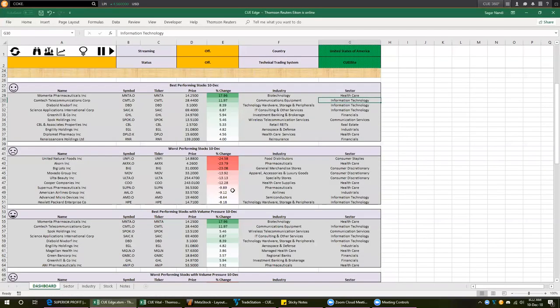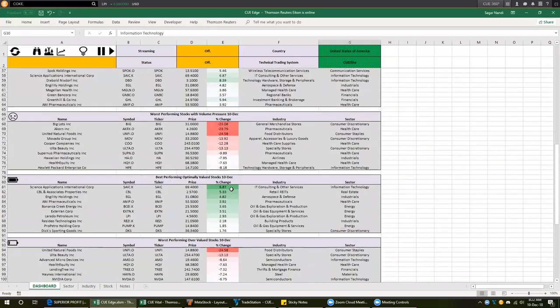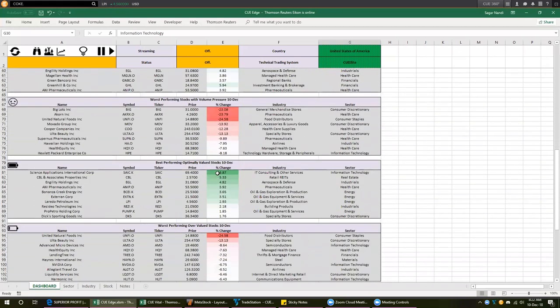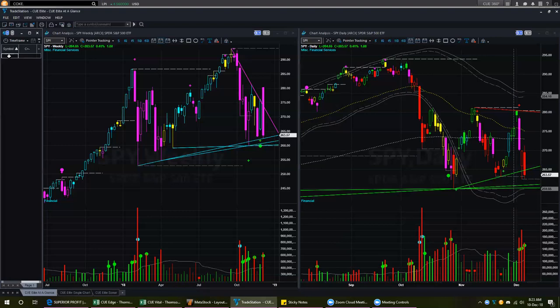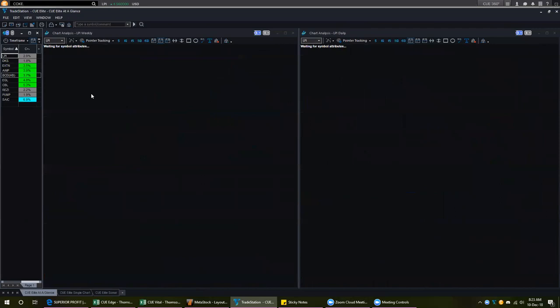Let's go to QH. Let's choose this category, best performing value stocks. I have set the trading system to Q Elite. So when I click charts, it will put the symbols in clipboard and I can paste them into radar. Let's look at them one by one.